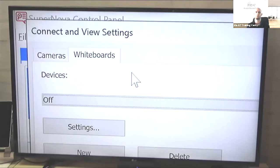But I also can connect into whiteboards. And this Devices page isn't just whiteboards. This is really just connecting into a computer remotely.